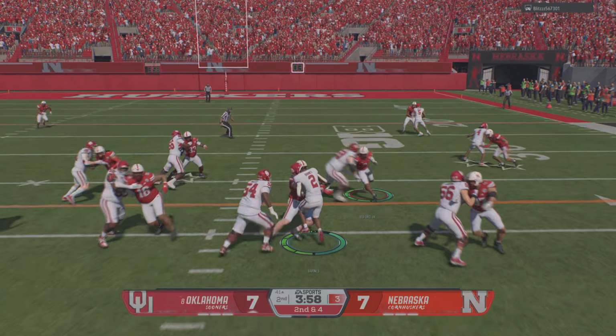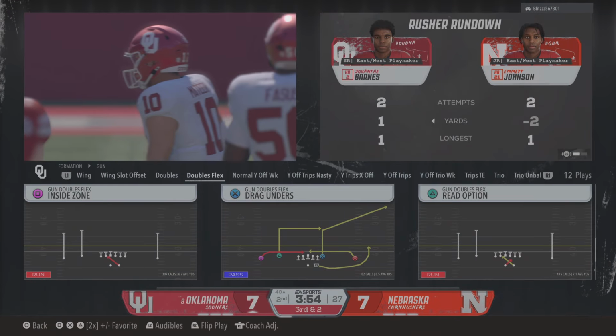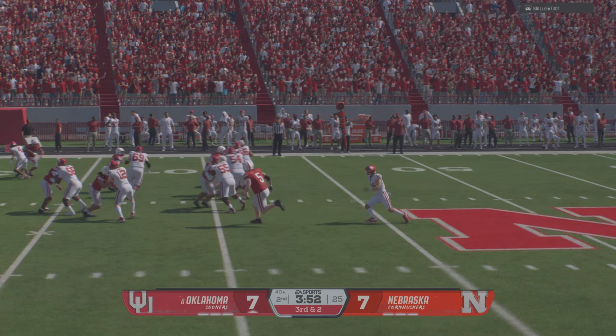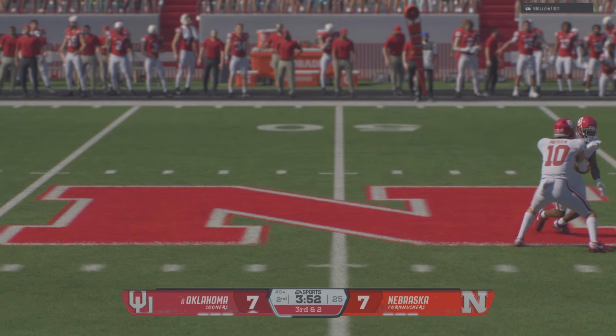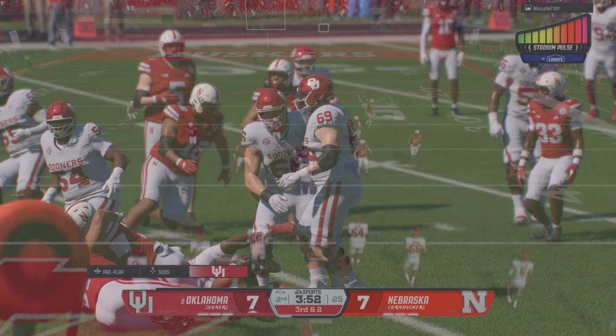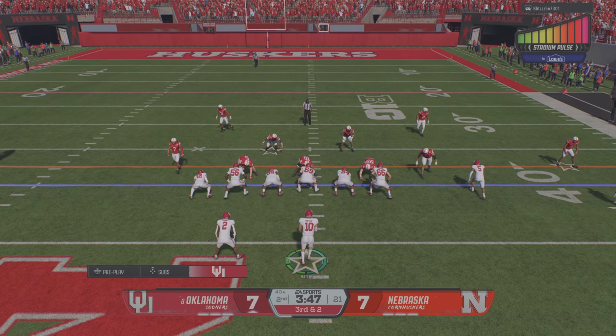The give on the option. This junior making his presence felt and making the stop after a short gain. And what's the closest guy to the football, man? It's those defensive tackles, and those guards and centers have to work together. They got to get those guys and get some movement. They don't on this play, and the big fella eats. Nowhere to go. When you run into him, you usually meet the ground.